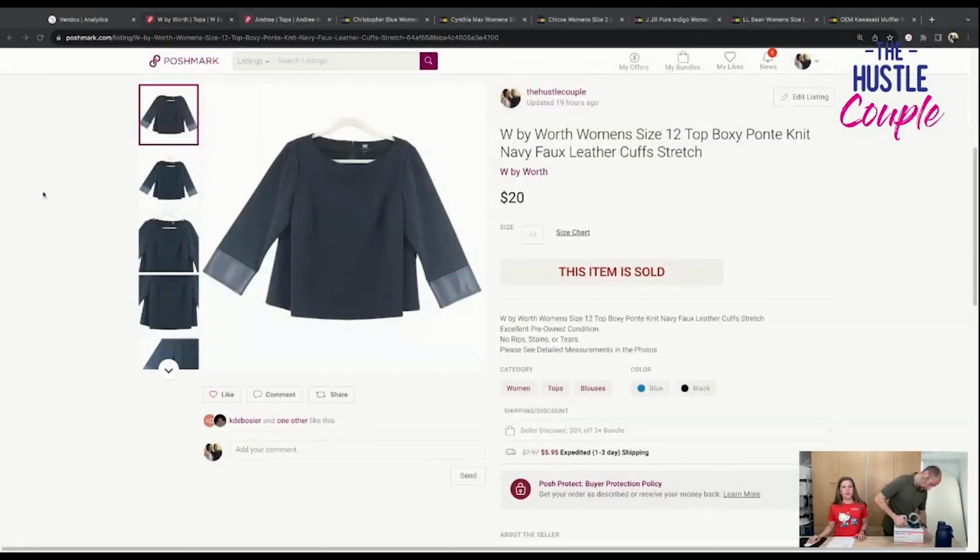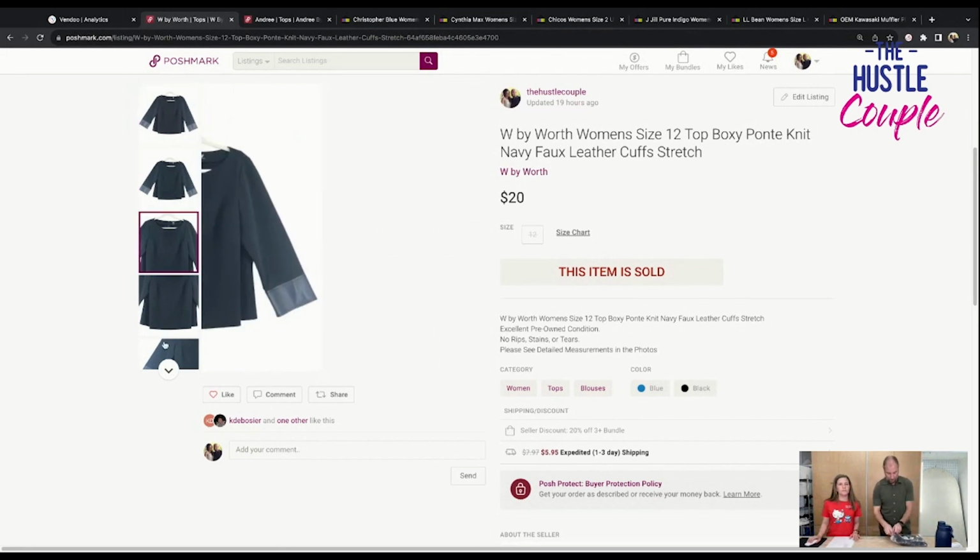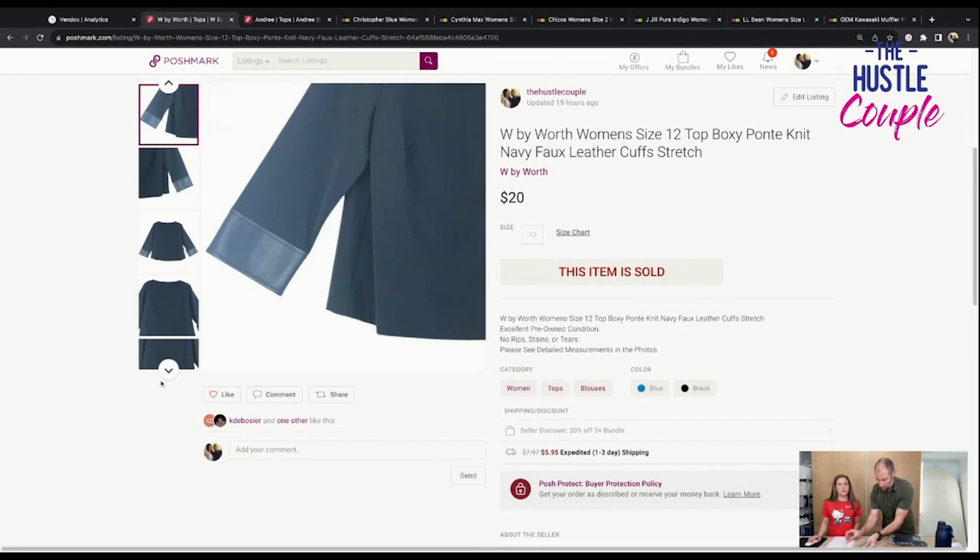Okay, next. We have a shirt from W by Worth. We got this in a lot of things. I don't normally pick up the shirt, but we listed it because it has some leather detailing. It's really a nice shirt. W by Worth, women's size 12, top, boxy, ponte knit, navy, faux leather cuffs, stretch. I try to pack in as many keywords as possible in every single listing, and this sold for $20. Happy about it. I think it's really cute. I'll show you the tag.